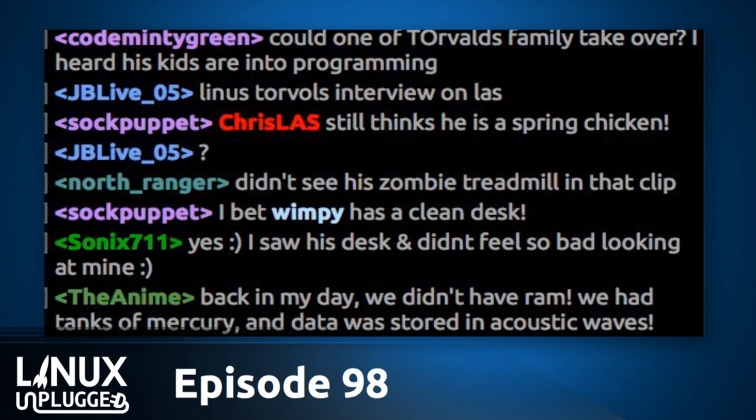And he is still at the helm of Linux, and no, sock puppet, I don't have a clean desk. You've got no idea. When I had to do the UOS thing, I had to put blankets over all of the crap behind me.